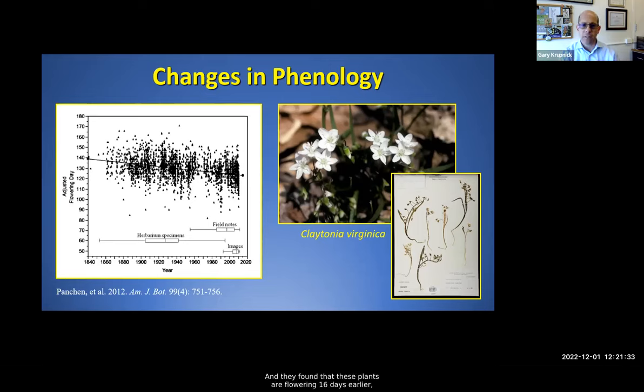And they found that these plants are flowering 16 days earlier over the 170-year period. So because springtime is happening earlier in the Northern Hemisphere, these plants are blooming earlier. And that is, on average, about 2.7 days earlier per 1 degree Celsius.